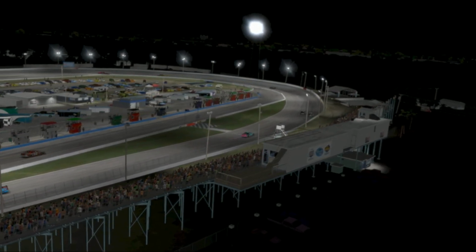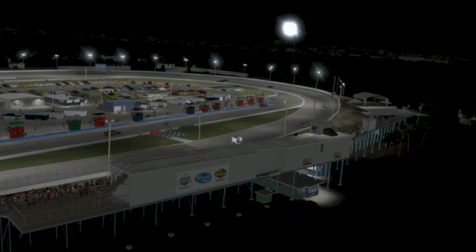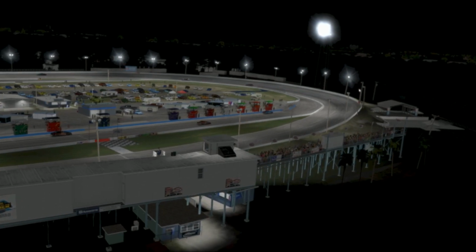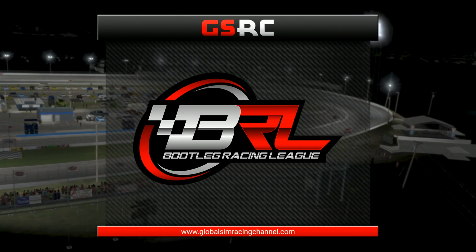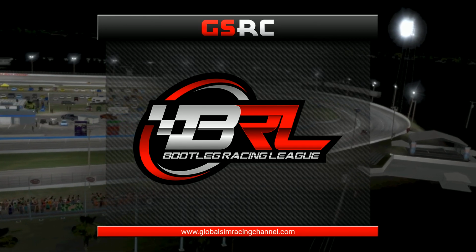James Lowe has returned fire. After a strong performance in Pensacola, the stars of the Bootleg Racing League are now invading the Atlantic coast for 100 laps of short track action at the legendary Myrtle Beach Speedway. Now J.R. Shepard, Justin Morton, and the Shinosky boys are looking to respond in the Grand Strand. And you'll see it all live on the Global SimRacing Channel.